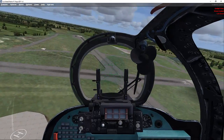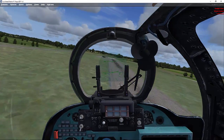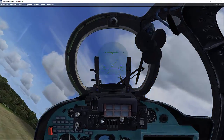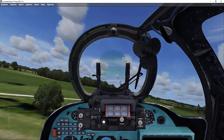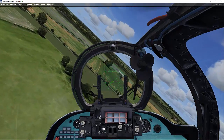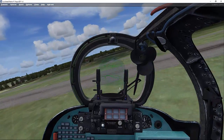So ideally everything will be smooth. And no crashing to desktop. End of the runway, I've got a static Buccaneer. So the colours are good, the scenery's good, weather's good. Here's one of John Young's Canberras.